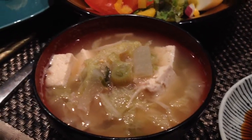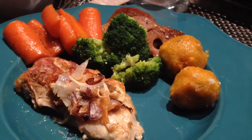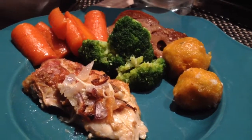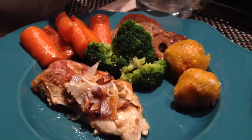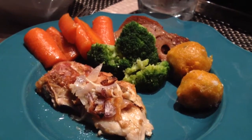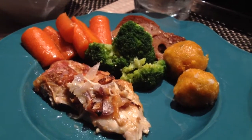broth. And then we have this dish, carrots grasse, which is really easy. And then this is broccoli, and this is lengkong. I don't know how to say it in English. And it's a chicken with enoki mushroom, red onion, garlic, mozzarella cheese, and breadcrumb.